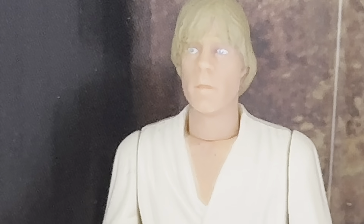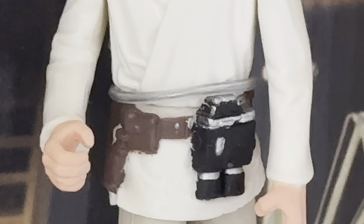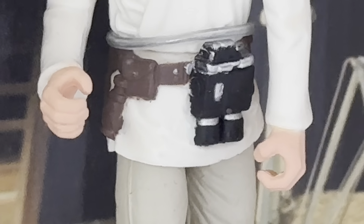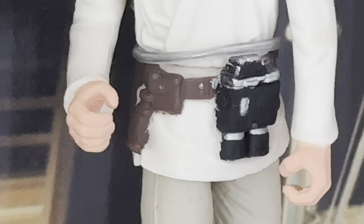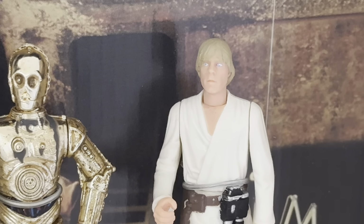Quite some time has passed, and obviously technology has moved on so much more since then. But even so, the facial features of Luke Skywalker there, as portrayed by Mark Hamill, is quite poor, really. So yeah, a little bit disappointed with that. But other than that, you can tell it's Luke Skywalker, and he's in his white shirt, his grey trousers, and his dark grey boots, as he appeared in the episode. And he's got his belt on with his binoculars in the belt, which we see him use a few times during the movie, during that first episode.